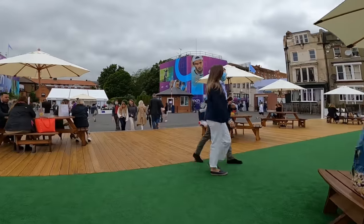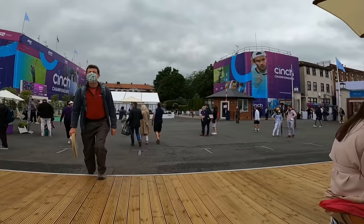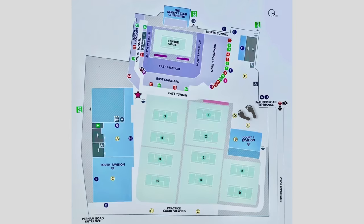After enjoying the scotch egg, now I am heading to the center court. It only takes a minute or two to get to the center court.